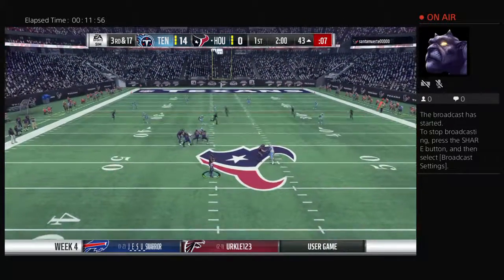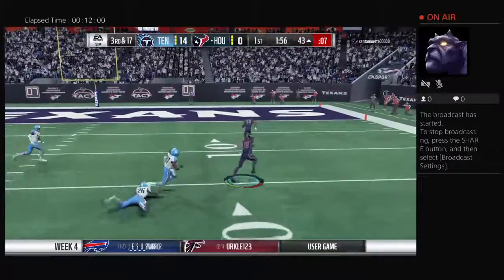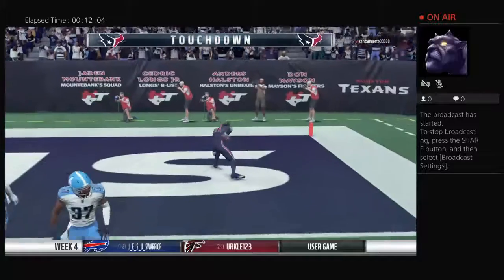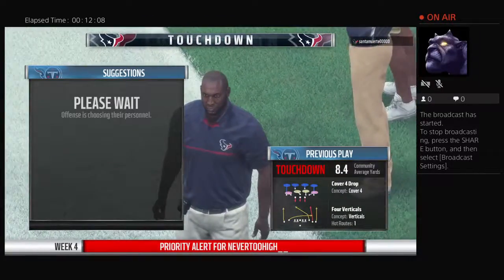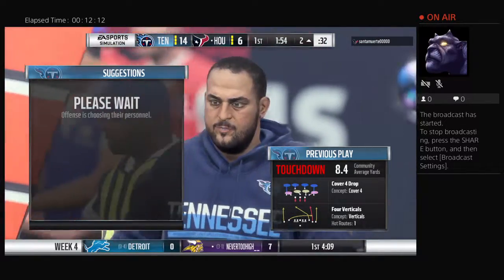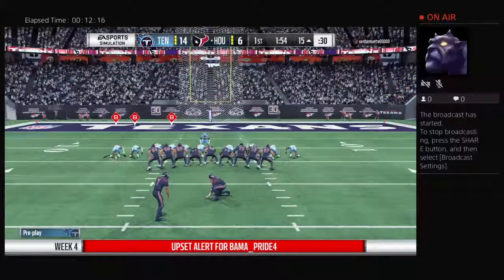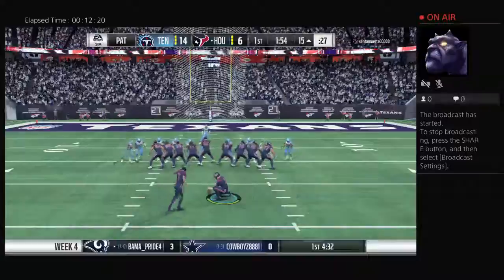The gun, Watson. The catch made by DeAndre Hopkins. Touchdown, Houston. DeAndre Hopkins, his first touchdown on the year. And the Texans draw a bit closer. They were already down 2 scores early. They needed something to try to stem that tide, and that certainly qualifies. A big play to get them in the end zone.